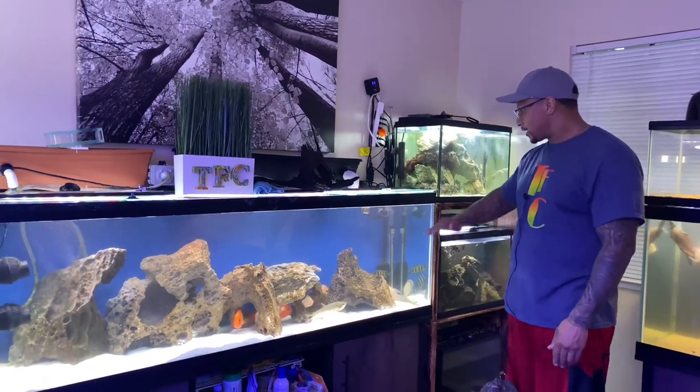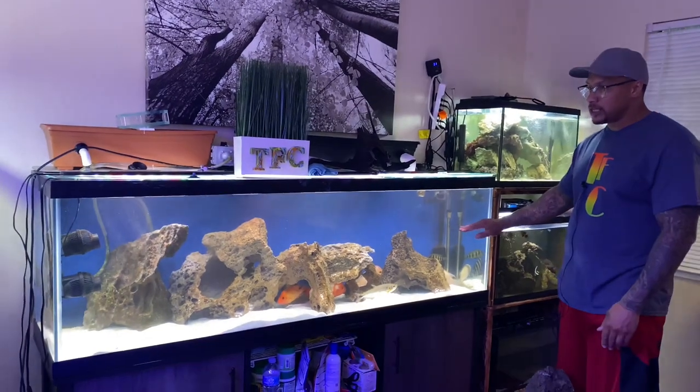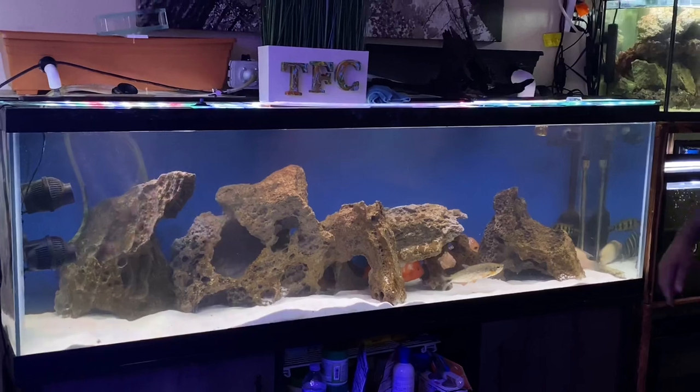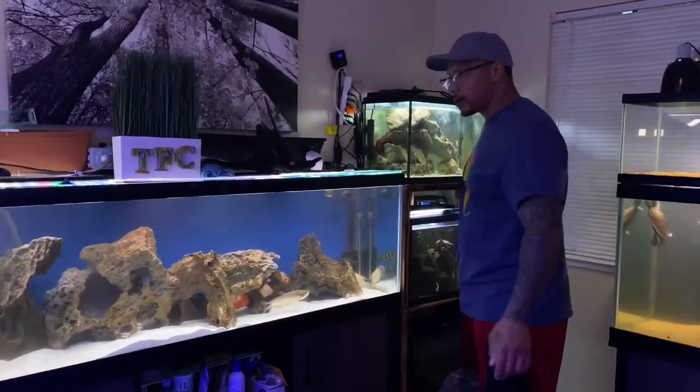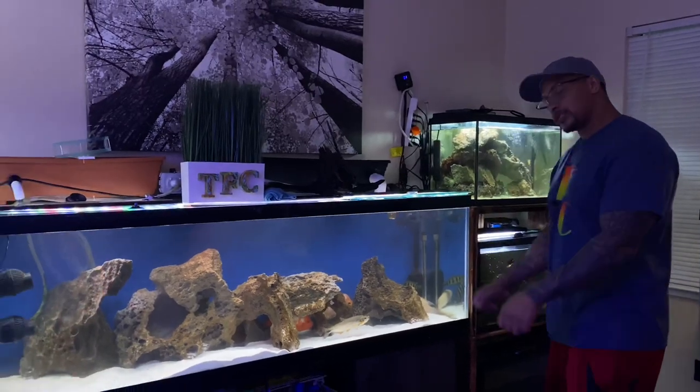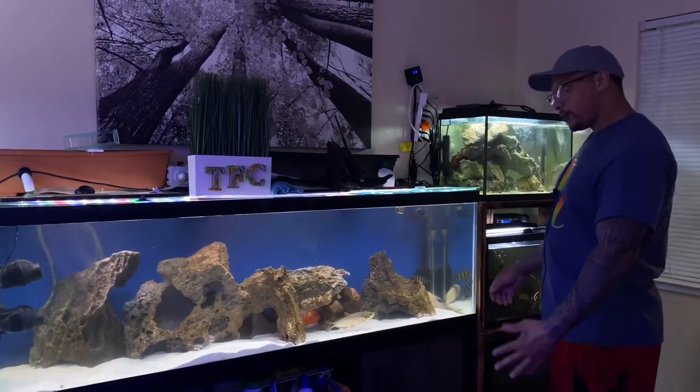I literally got all the water out, about 50%, filled it back up. All of a sudden, all the detritus and everything started coming out from behind the rock work. Once I cut back on those circulation pumps, I thought I was done. So then I had to siphon it again and fill it back up with some more water.